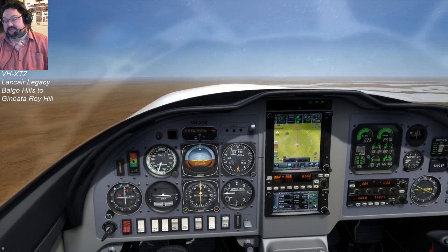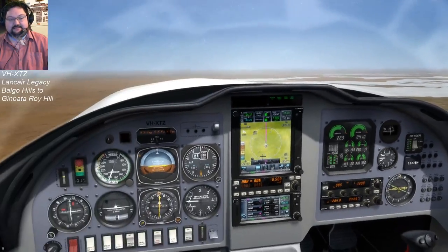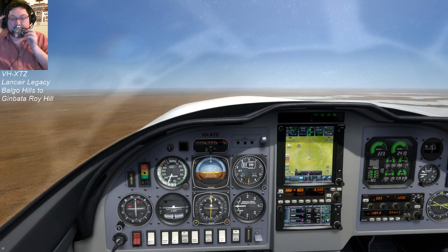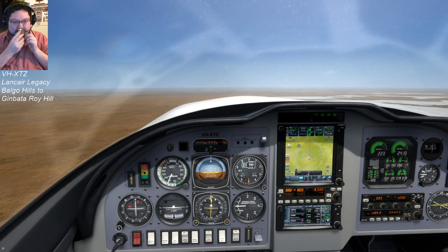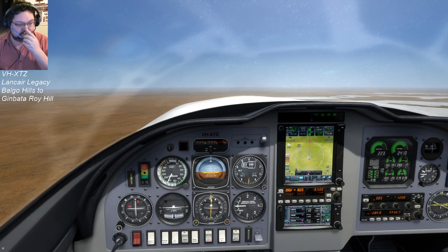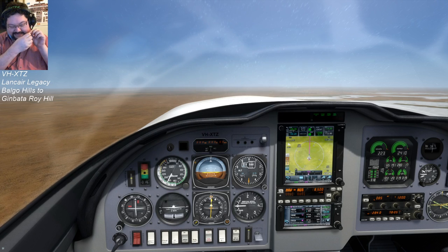Before we climb up above 10,000 feet, we need to be on oxygen. I'm going to turn on the oxygen system, and I'm going to get ourselves on oxygen mask. Can you all feel that? Cool. Some people use a pulse cannula.